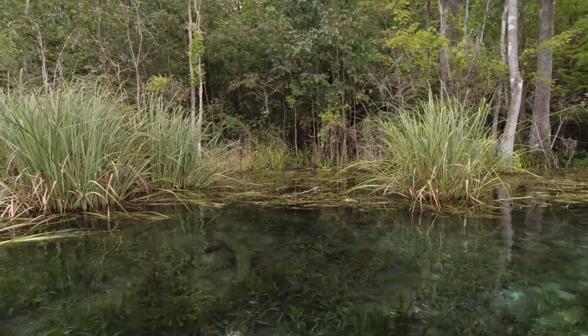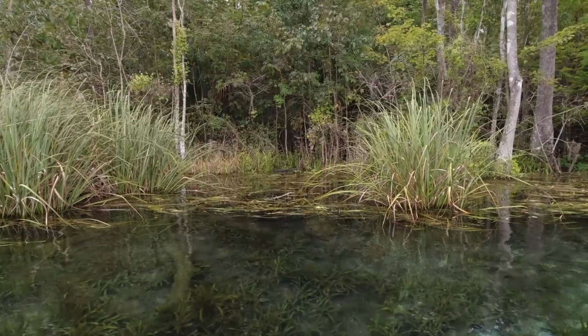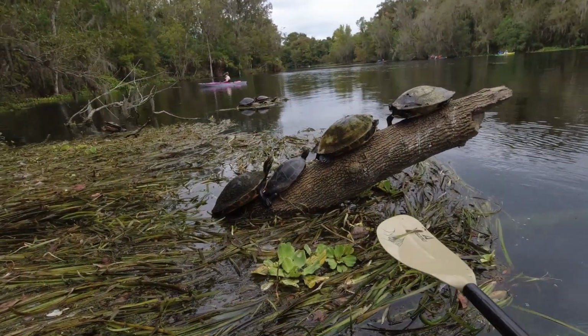Another gator right there. Not real big, but is a gator nonetheless. Those turtles don't have a care in the world.